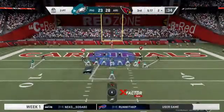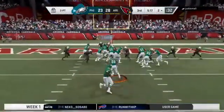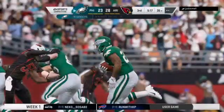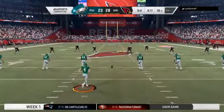Doug Pederson says, let's go for 2 here. Down the man inside. They'll try and run it up the middle. And he's not going to get in as a try for 2 comes up empty. So they will be unable to cut this to a field goal as the differential remains 5.